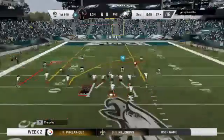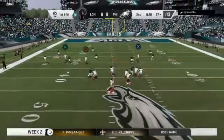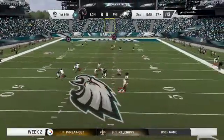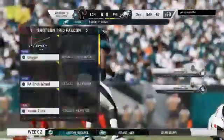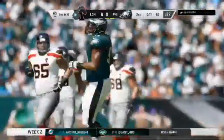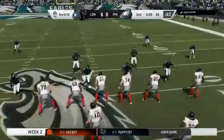Check 50. Shift. Stick gun. Deep rim. Operating from the gun. Rankin eluding the pressure right. And a big loss here as he's taken down. Fletcher Cox, the former Mississippi State Bulldog, ringing the cowbell there on the sack.